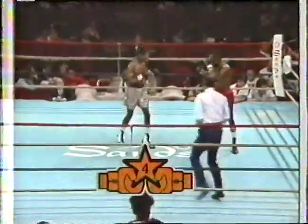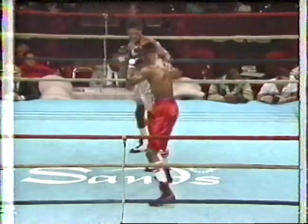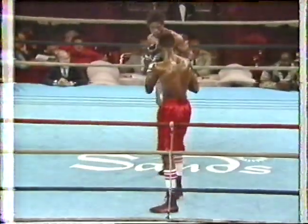And round 4 scheduled for 8 junior welterweights. It's Gary Hinton in the red. He's been the dominating force in this fight. Steve Mitchell wearing the gray. He's never been knocked down. Mitchell at 7-0, 4 knockouts. Hinton at 19-2-1, 9 knockouts.